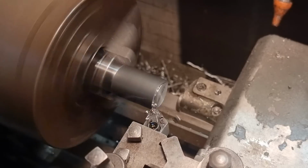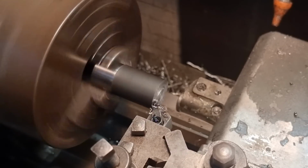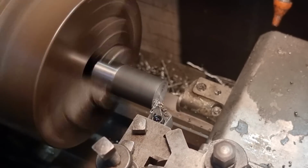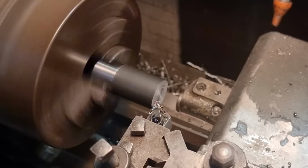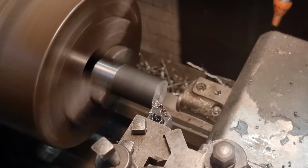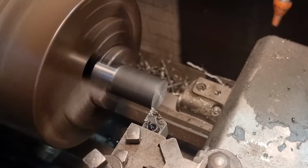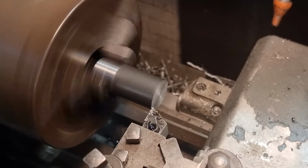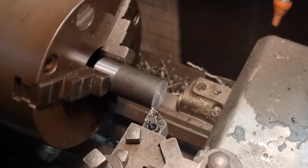Anyway, we've got a bit of this hot rolled, chucked up. I'm just going to face it off as best I can. Here we go. Nice and flat on the end there. Right, we're zero on the readout, and now we want this to be 25.4. I already know the size, and we're going to take two cuts, 2.5mm at a time, so 100 thou, 50 thou depth of cut. Hold on, bear with, just changing my feed and speed.